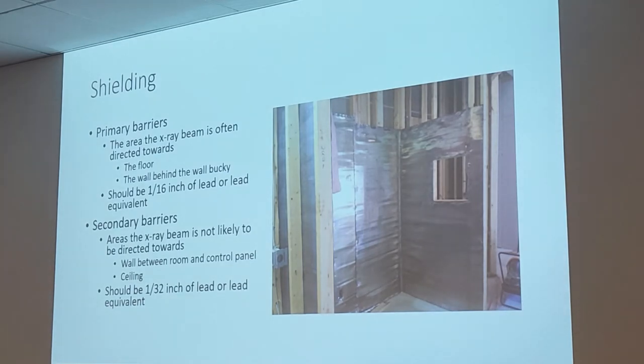Yes? So where would the floor fit in? Because like yesterday they were doing a lot of like sunrise views. So the beam was aiming towards the floor. I mean, there was a cassette, but it was aimed towards the floor. So which one would the floor fall under? Yep, so floor is primary.